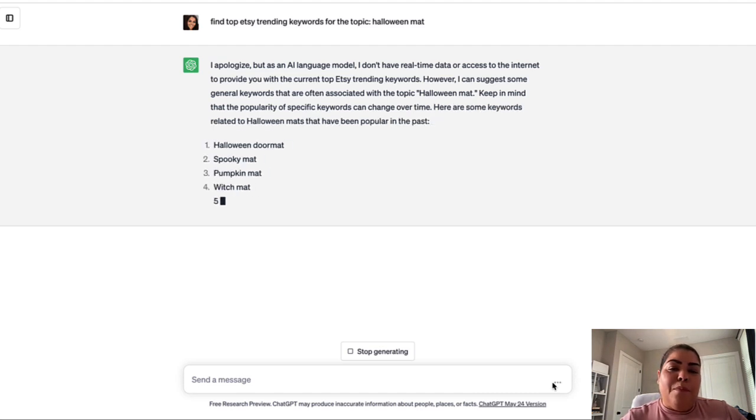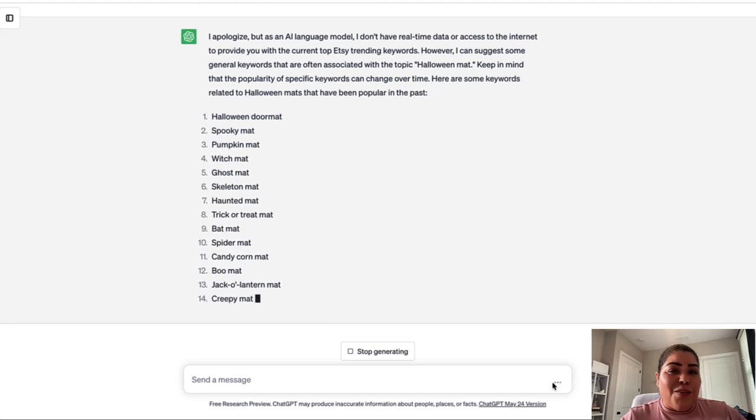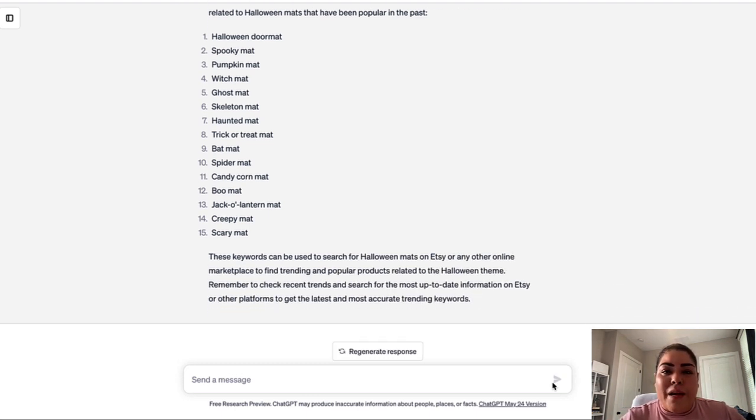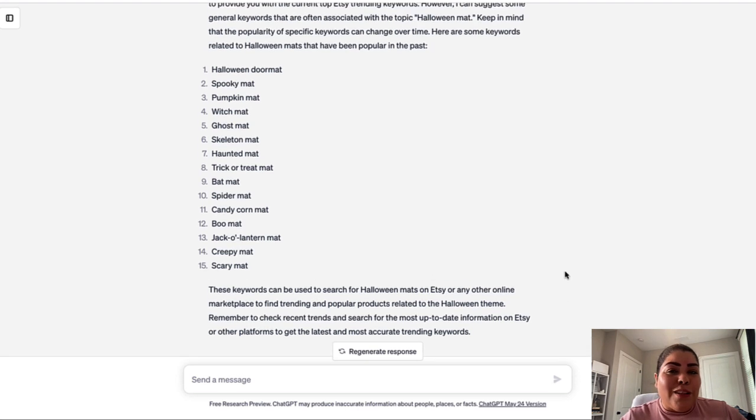But the next step, once it gives you the entire list, is that you need to verify the data. You need to check using a tool like eRank or Laura, or the tool of choice that you prefer. You need to check the volume and the competition for those keywords. I know there are a lot of videos circulating online saying all you have to do is grab these keywords and add them to your Etsy listing. You never want to do that.